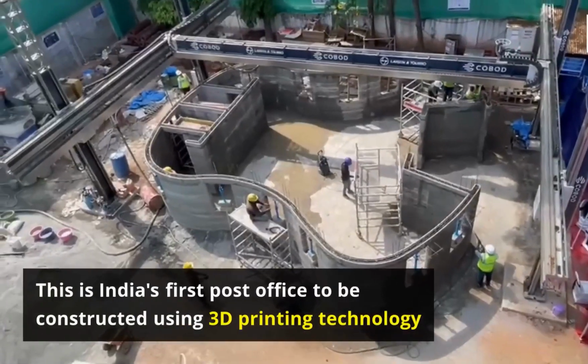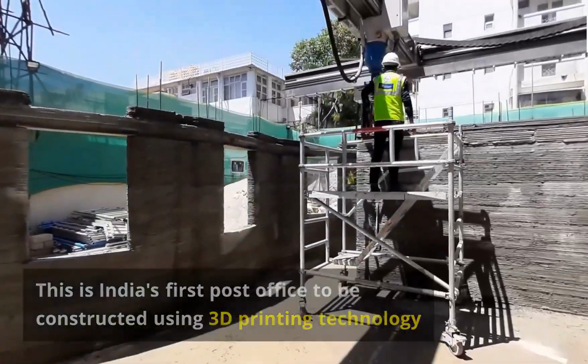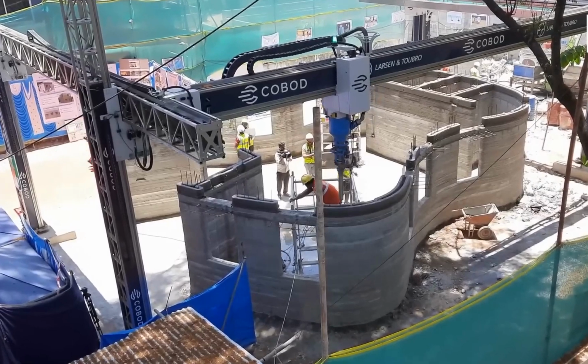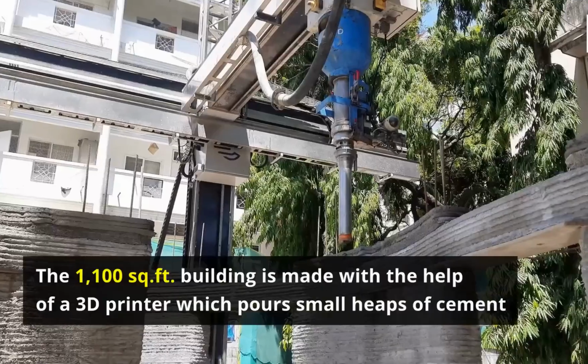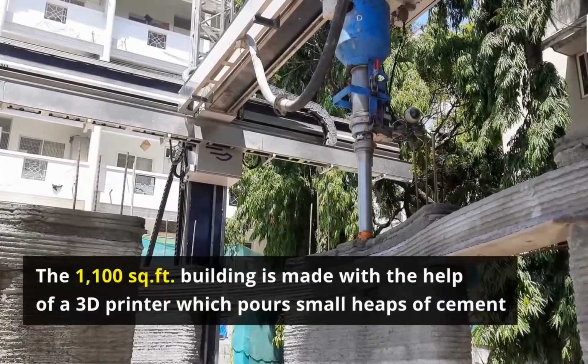This is India's first post office to be constructed using the 3D printing technology. It is located at the Cambridge layout in Bengaluru. The building, spread across 1,100 square feet, is made with the help of a 3D printer which pours small heaps of cement.